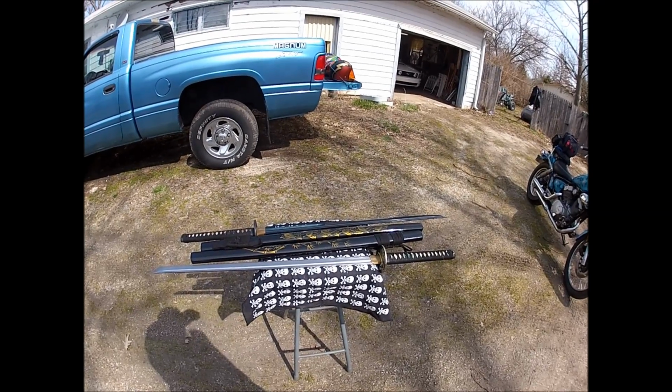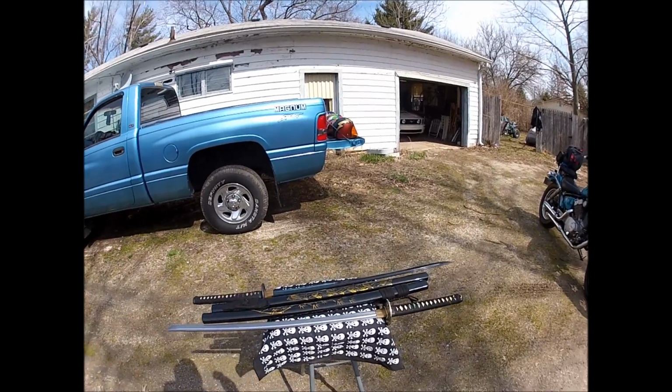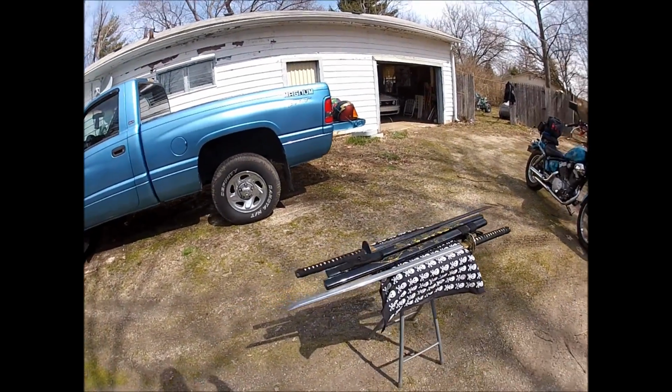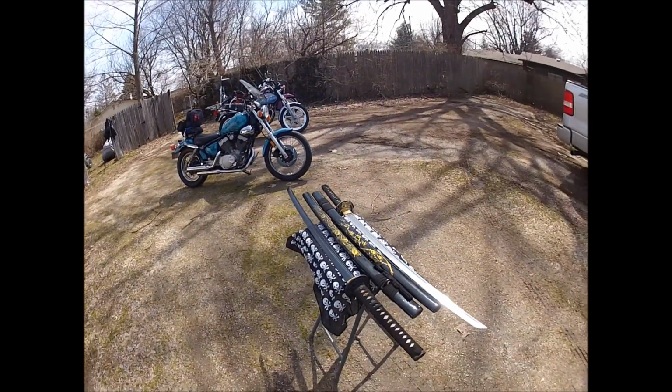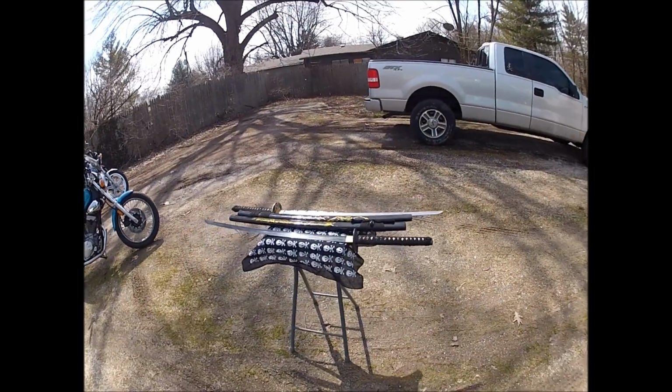I've got a bunch of other little stuff. Got about 75 knives. Most of them are like survival type of knives. I just like collecting them. Can't carry more than a few knives at a time anyways. You ain't gonna be running around in the woods with 75 knives in your pocket.